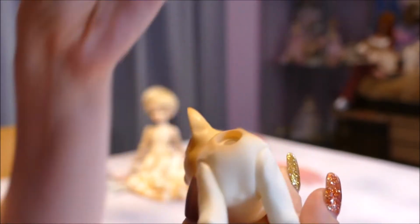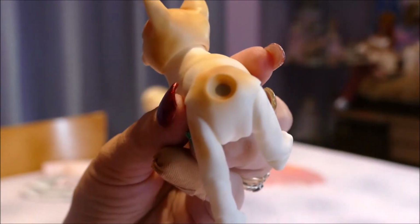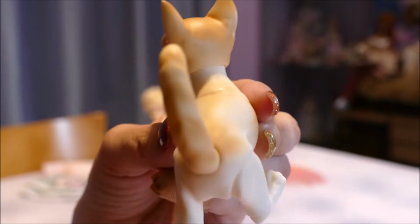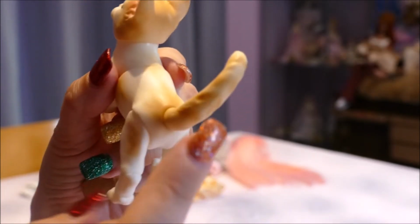And then, as with most ears and tails with BJDs, the tail is removable. The magnets are strong enough that if you shake it, it ain't going anywhere, but it'll still come off if it gets a hard knock. So you've just got to be careful.